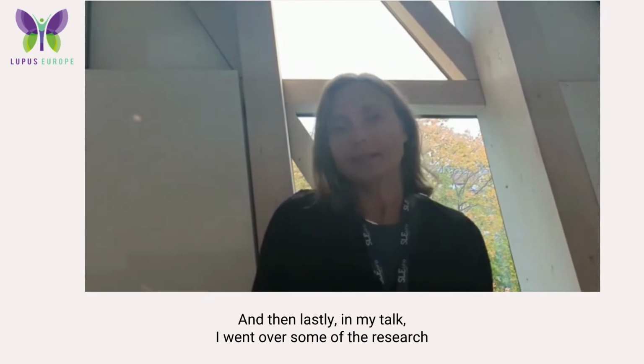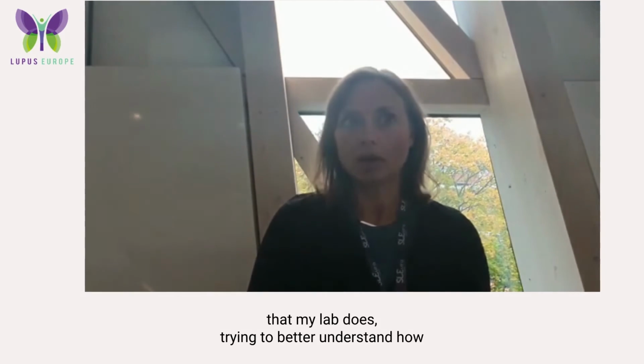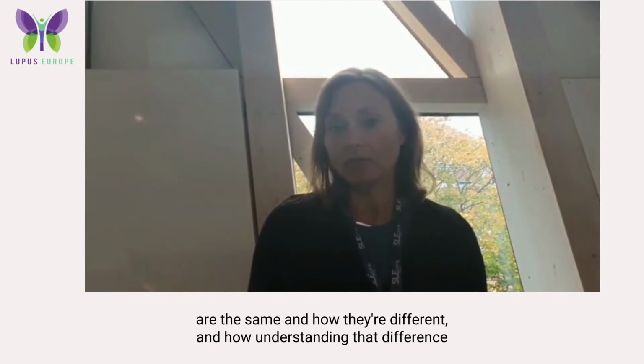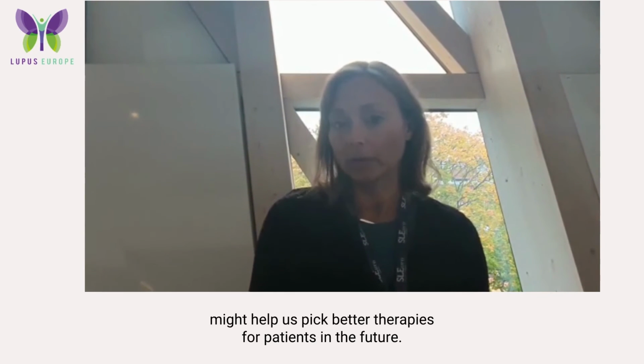And then lastly, in my talk, I went over some of the research that my lab does, trying to better understand how the different types of skin rashes in lupus patients are the same and how they're different, and how understanding that difference might help us pick better therapies for patients in the future.